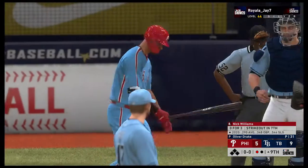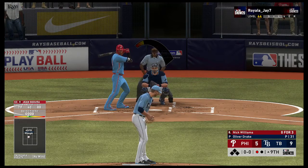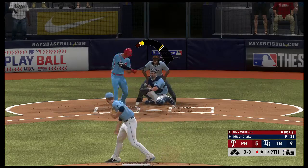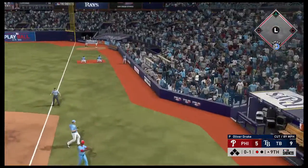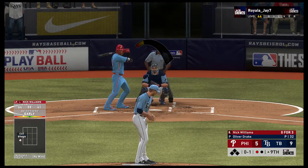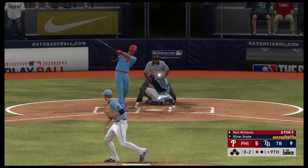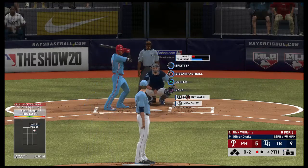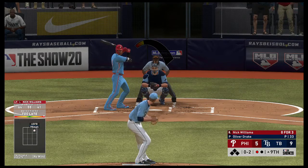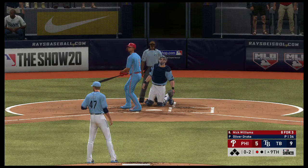Wow. Up next will be Nick Williams, and he hasn't quite had the same fortune at the plate as many of his teammates. No hits for him so far. And right into the shift. This gets foul. It's 0-1. Swing and a miss, and he's in the hole. 0-2 now. Good job to spoil that one away, and he stays alive.